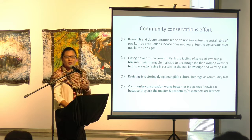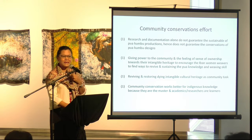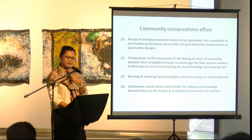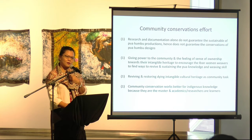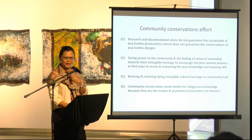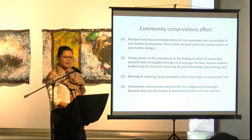However, how would we know the meaning of the textile as we are only researchers and academics? We do not know unless we really work with the community. And very often, researchers, local or foreign, we always act like we know everything, and the local people do not know anything. But this time, I do it differently. I went to the local community, I said, I don't know anything. Please tell me. Only then you really can access them.